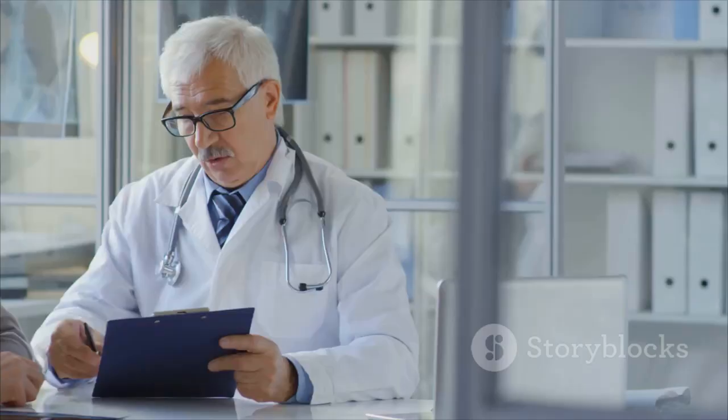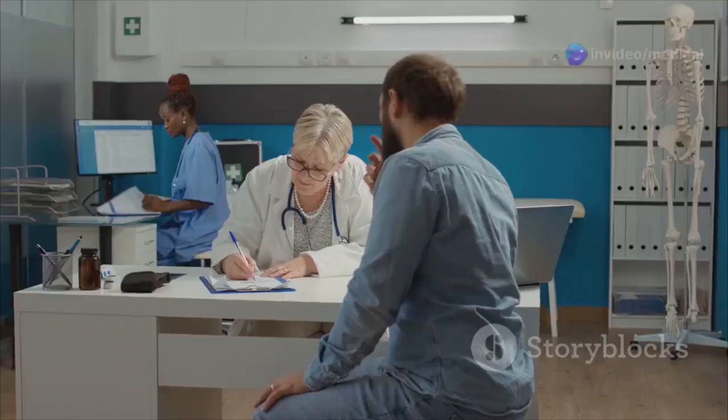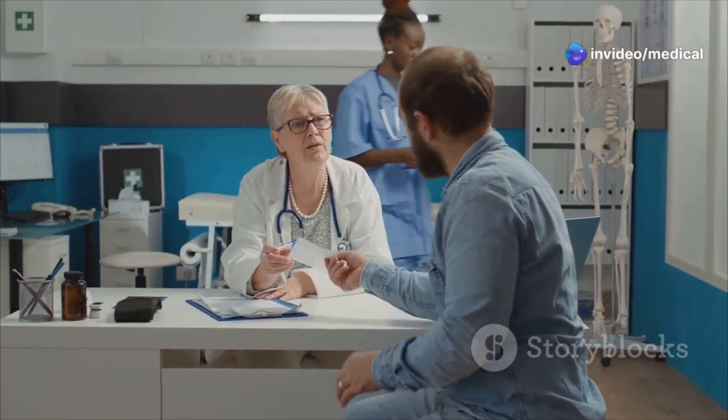legs and ankles. It's important to note that these symptoms can also indicate other health conditions. Therefore, it's crucial to see a doctor for a proper diagnosis if you experience any of these warning signs.